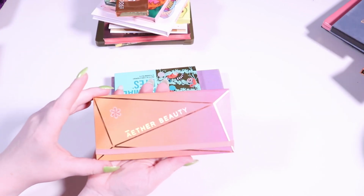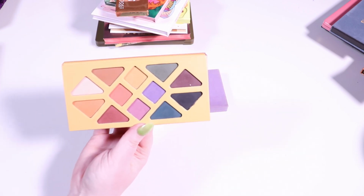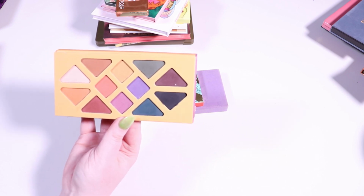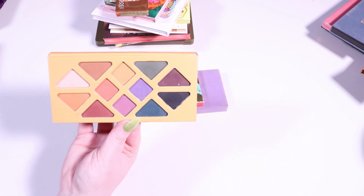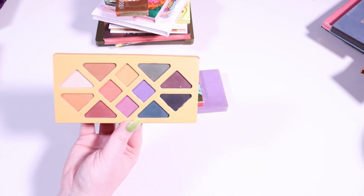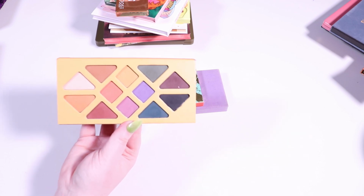This is another palette which has a similar feel but not an identical color story. This is Aether Beauty Joshua Tree. It is an all matte palette with that similar sort of green, nude, pinky, yellowy kind of tone. It does also have this purple and this blue in here, which is kind of unique. I don't mind this palette. There's nothing wrong with it. The colors are great, the pigmentation is fine, the color story is definitely something I really enjoy, but I never reach for this.